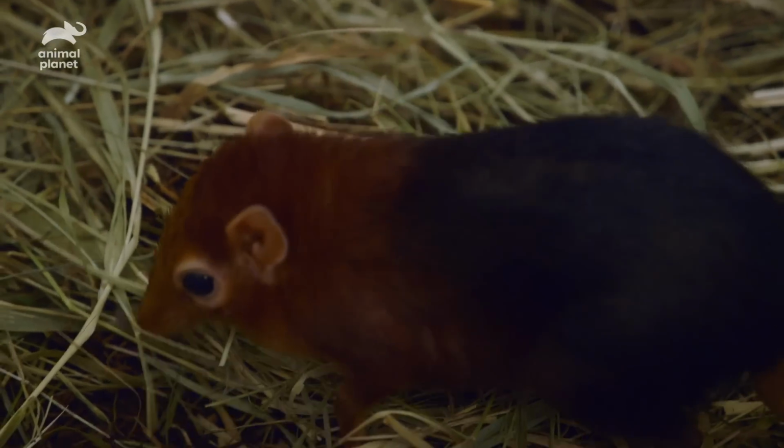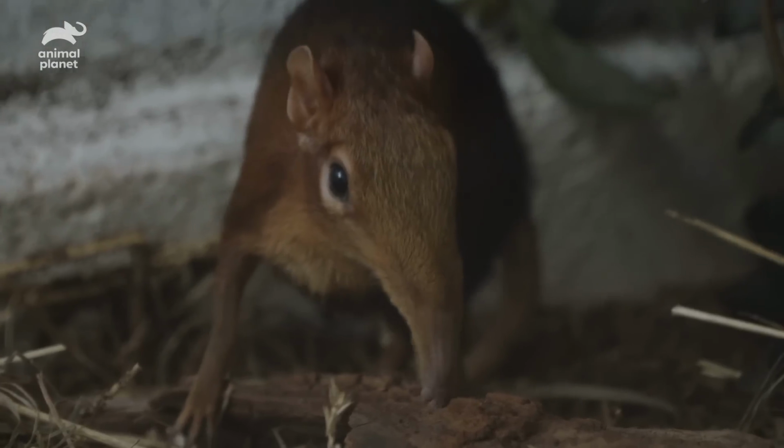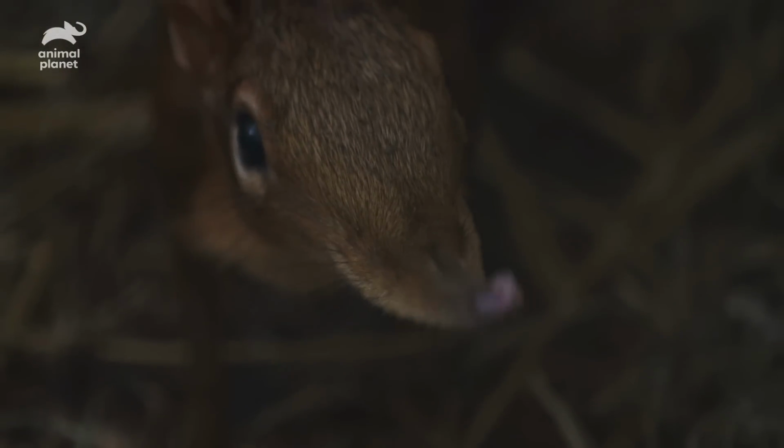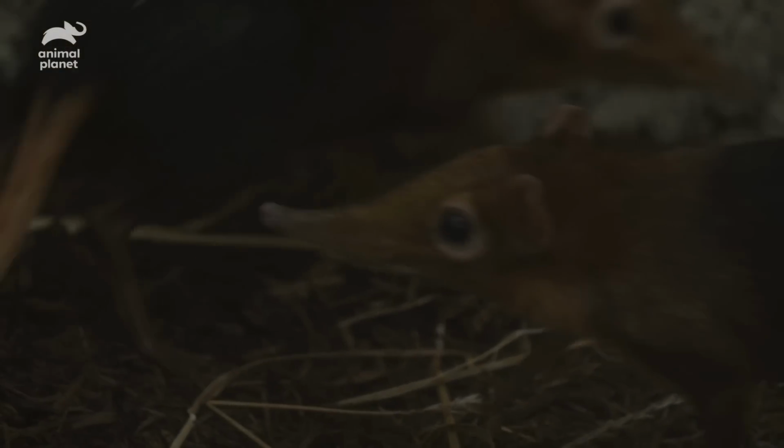Good girl. Elephant shrews are a small mammal species that are from Africa. They're called elephant shrews because they have a long proboscis that is reminiscent of an elephant's trunk. And so they use that to search for insects.